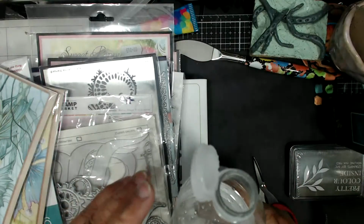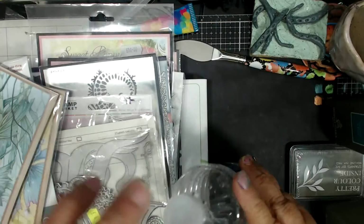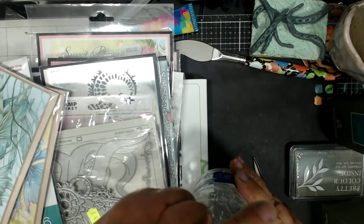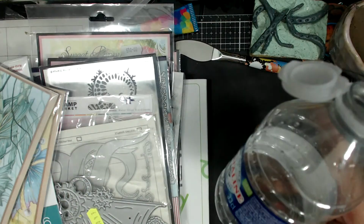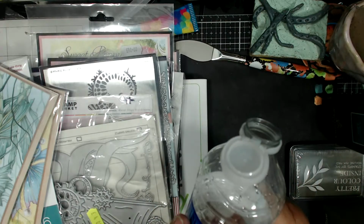And all the bottles are like that. Even the ones that, like this one pops up, but the ones that even screw, they still stay connected like that. Isn't that a cool idea? Oh my gosh, I just love that idea.